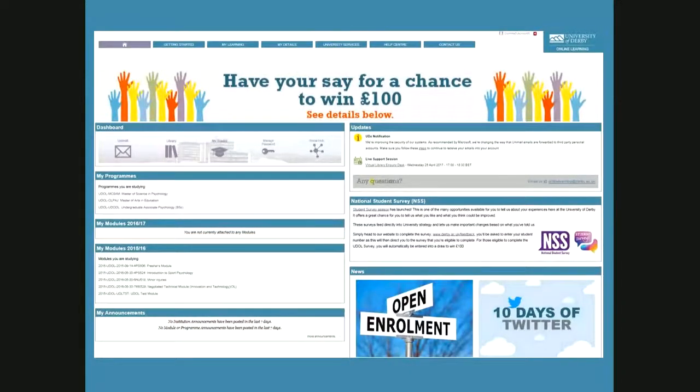Now, under the dashboard, you can see there's a link that says My Programs. I'm not sure if you can see it on there, there are 3 courses listed on this slide, but you would probably just have one. So if you were doing an MBA, then it would just say the MBA there. And then you've got the modules that you are studying. All of that information is just on that front page.